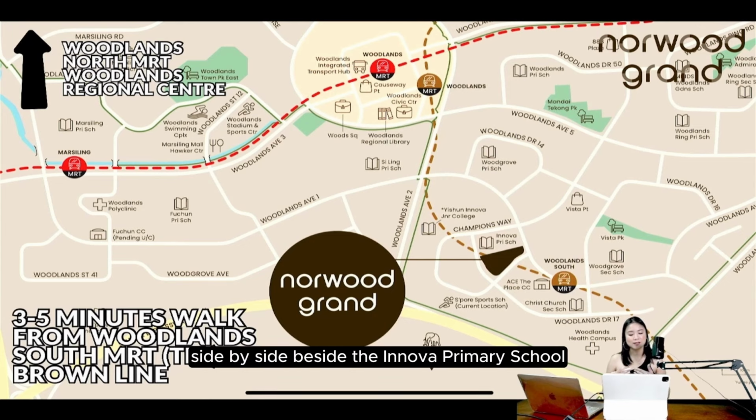Now looking at the direction map of Norwood Grand, we are located right over here, side by side beside the Innova Primary School. There will be a side gate here which takes you about 3 to 5 minutes walk to Woodlands South MRT. My own colleague actually timed her walk. It's about 1 minute plus, and you will reach the Woodlands South MRT.